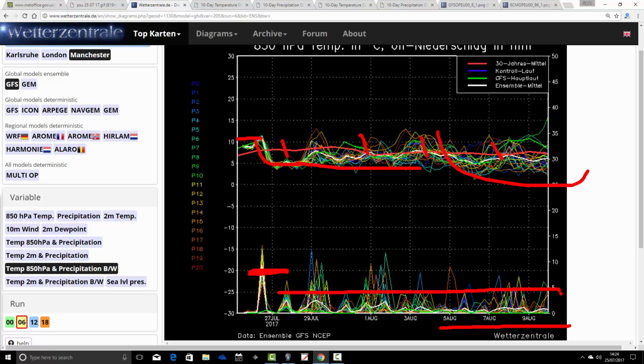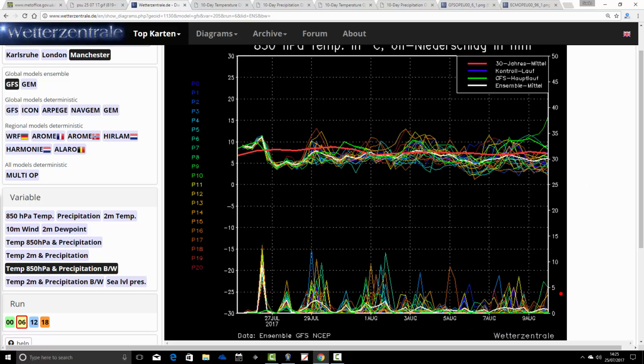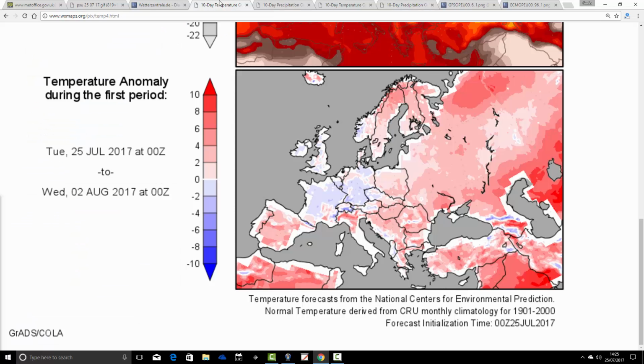Of course, we may get that appearing quite quickly. It can very quickly change the weather, but at this point there's no sign of a quick return to summer. It looks like summer is going to be on hold into August.